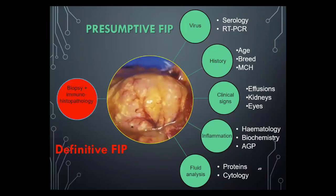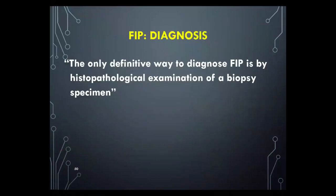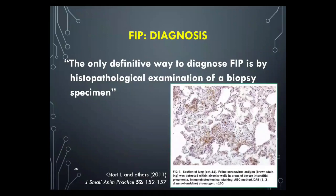If we can get a kidney biopsy and look at it under the microscope using special stains called immunohistopathology, then we can diagnose definitely got FIP. But that requires a biopsy, and that requires an anesthetic, and it's not easy for cats to go through this or for vets to do it safely. But it remains the only definitive way: the examination of a biopsy specimen underneath the microscope to show that there is a coronavirus there.